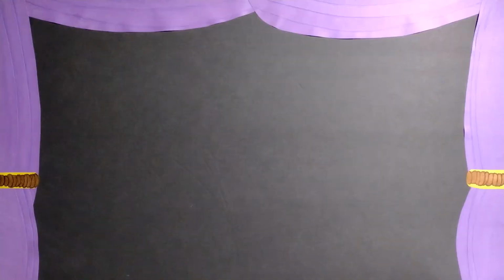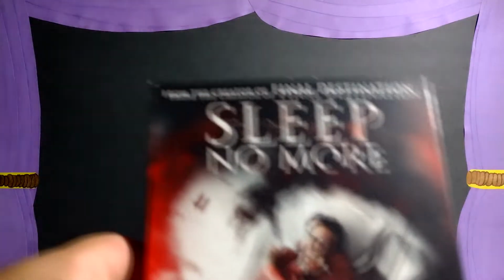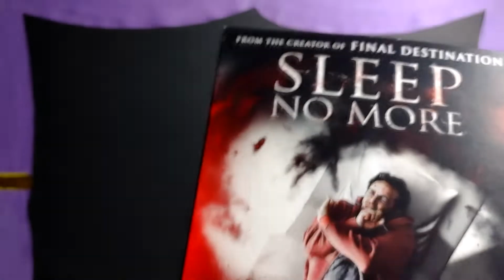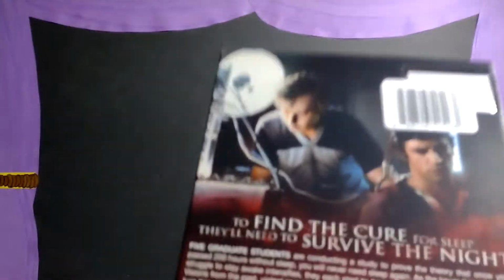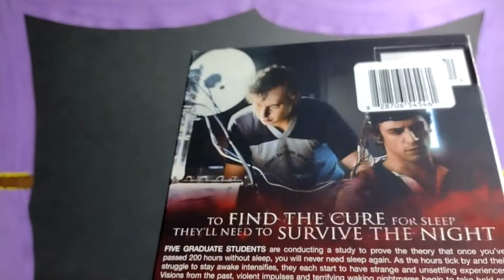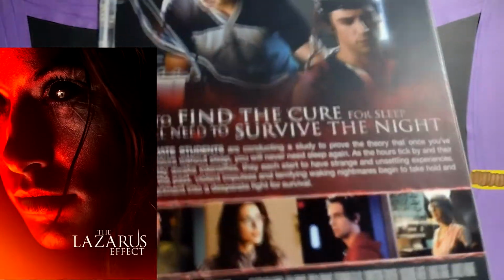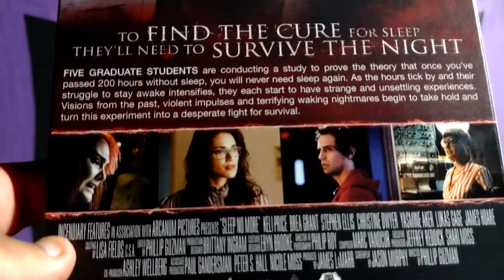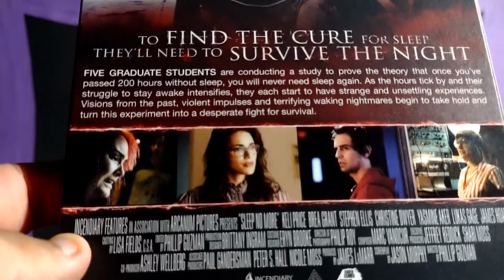Yeah. Next up, we got 2 more horror movies from the creator of Final Destination, Sleep No More. Your dreams will become your nightmare, which sounds like Final Destination a little bit and some other stuff. To find the cure for sleep, they'll need to survive the night. This sounds like another movie I had bought from the Dollar Tree years ago called The Lazarus Effect. That was hilariously bad, but I still kind of enjoyed it because it was a little funny. But yeah, this looks, I don't know, interesting. Hopefully it's not like that. This does seem to have some more production put into it.